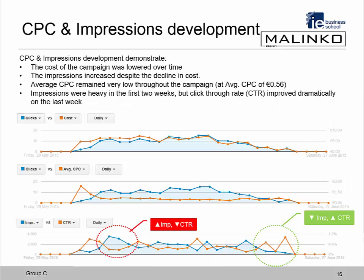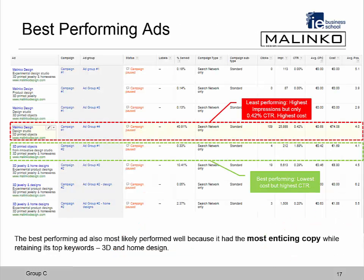That is just showing the cost per click and impressions development over time, as you can see. Initially we were overspending money and the impressions were quite high, but the cost was also not beneficial. And then we've managed to improve the impressions and the click-through rates in the last week.